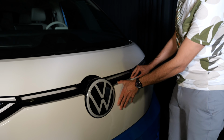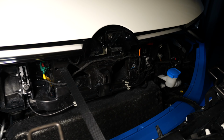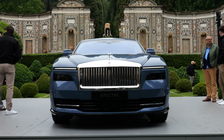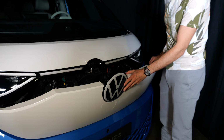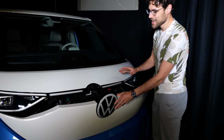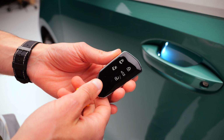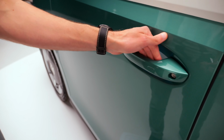Well, is there a frunk? There's just this small service opening, but considering this package, I think we can easily excuse that. Recently, we, for example, saw the Rolls-Royce electric vehicle with a huge long hood, and they said, we couldn't fit a frunk, but here it is really understandable. Standard key fob here, I would have wished for something more psychedelic, more unique. So, yeah. Okay, let's get inside.